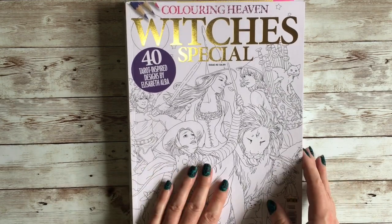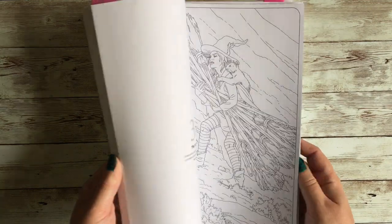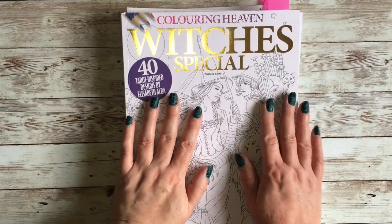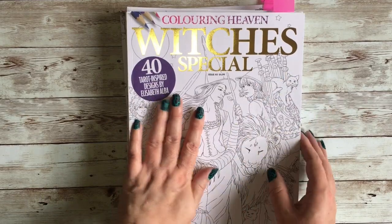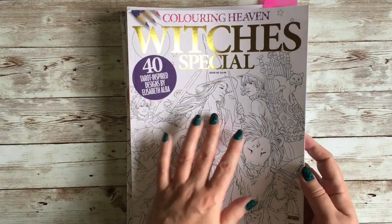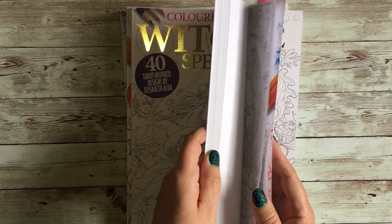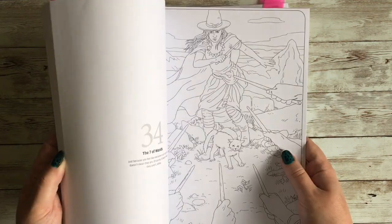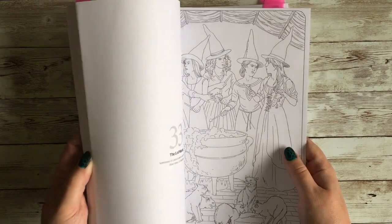So we got the Witches special. This was based off of tarot cards. Okay, I'm just going to start this video again from this stage, because I realised as I was flipping through this book, inside it was a piece of paper with my address on, and I love you all, but I don't love you that much to have you seeing where I live. But yeah, so this is based on tarot cards.